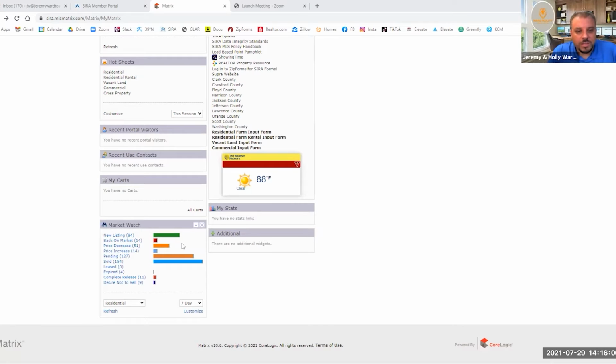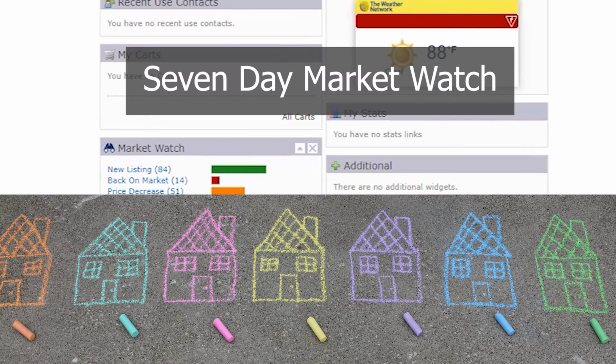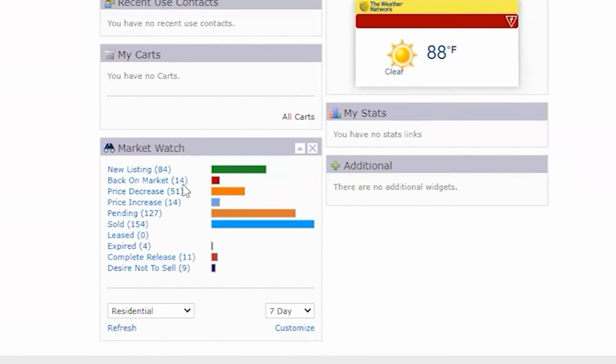So I'm going to click over here and share screen with our MLS data for you. You're looking here at the Market Watch. This is the Southern Indiana Real Estate Association's numbers that come straight from our board. This is a 7-day review of what's happened in the last 7 days. In the last 7 days, we've brought on 84 homes to the market. These are new active listings. We've had 14 more listings come back on the market. Like I said in the last video, it could have been because of inspections or somebody's financing fell out, but these were homes that were pended, had accepted offers, and have come back.